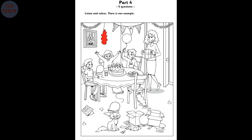Look, it's the girl's birthday today. I can see lots of balloons. I've got my pencils here. Can I color one? Yes. A balloon is next to the photo of the family. Color that one, please. Okay. What color? Make the balloon next to the photo red. Can you see the red balloon next to the photo?